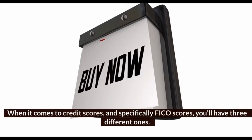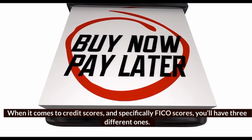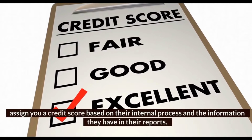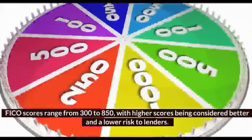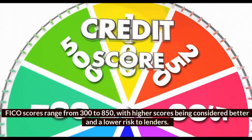When it comes to credit scores, and specifically FICO scores, you'll have 3 different ones. That's because each of the 3 credit bureaus, Experian, Equifax and TransUnion, assign you a credit score based on their internal process and the information they have in their reports. FICO scores range from 300 to 850, with higher scores being considered better and a lower risk to lenders.